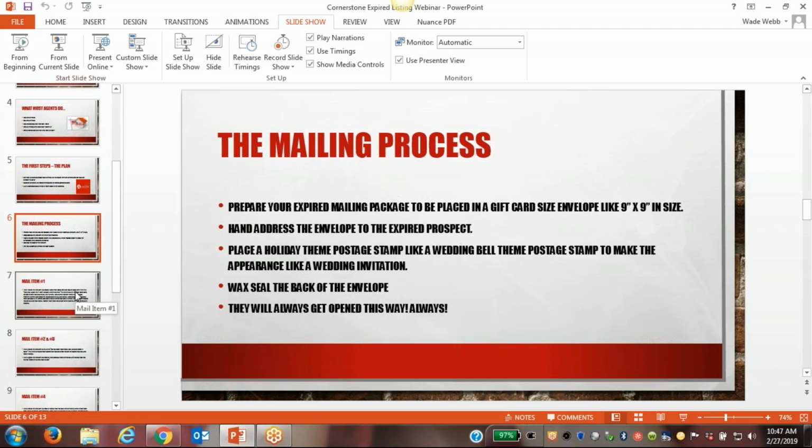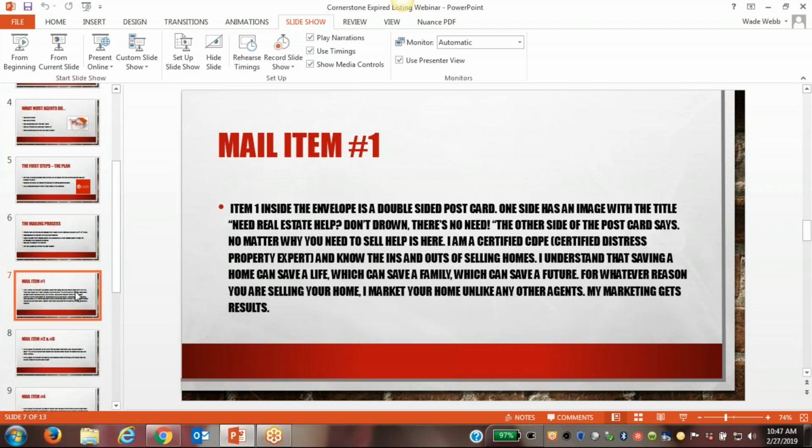Now, what am I putting in it? Item number one, inside this envelope is a double-sided postcard. On one side of the postcard, it has an image saying, need real estate help. And you might have a life jacket or a life preserver, and it says, don't drown, there's no need. And then the other side of the postcard says, no matter why you need to sell, help is here. And we created this. I am a certified distress property expert, CDPE.